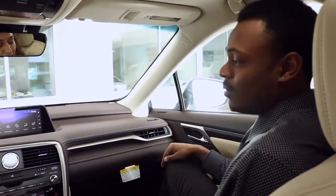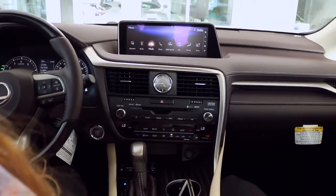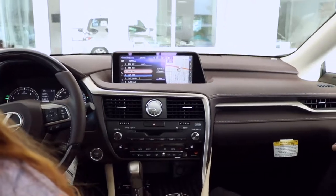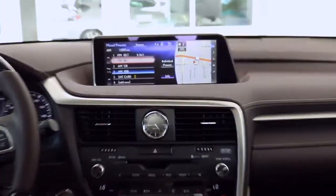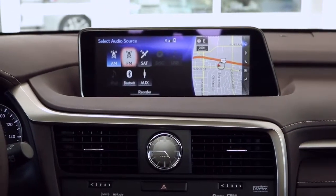Great. Using your remote touch, I would like you to select radio. Okay. And what do you listen to the most? I want to say FM. Okay, so go ahead and select source at the top and choose FM.